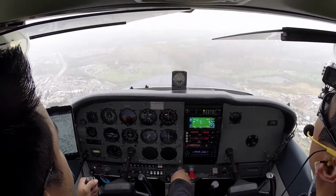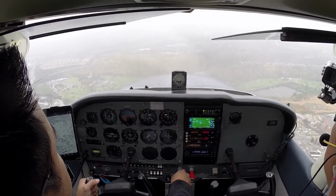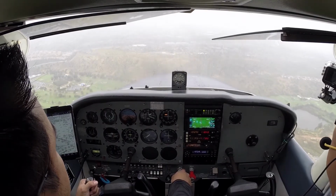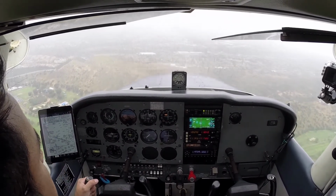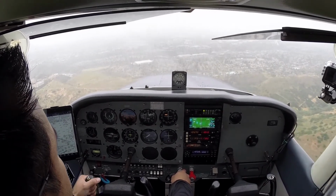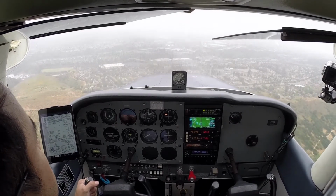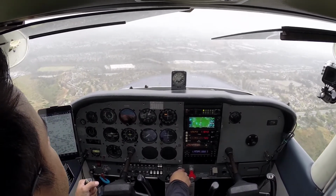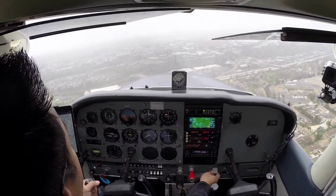Over the golf course. Yep. Oh, there it is. Got the PAPI and the runway lights. Oh, I see lights. Good eye. Yay. Alright, I'll put a notch in.